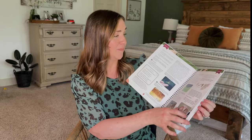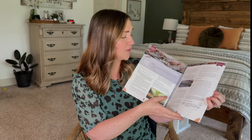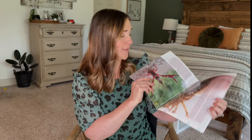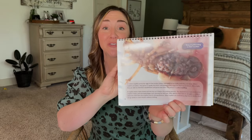It will be interesting, it will be educational. I'll just get them to read the stuff that creeps me out. But this is gonna be a really fun unit. And I love the pictures in this. They're really good because they're like super close up of these tiny little bugs. And the boys are gonna love this so much. We got the student journals for all three of the kiddos that came along with the arthropods as well.